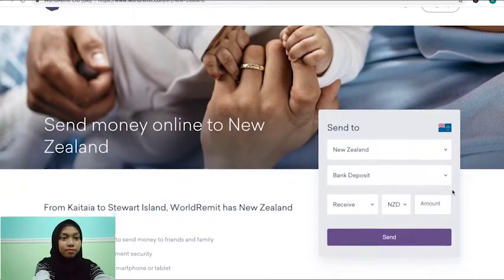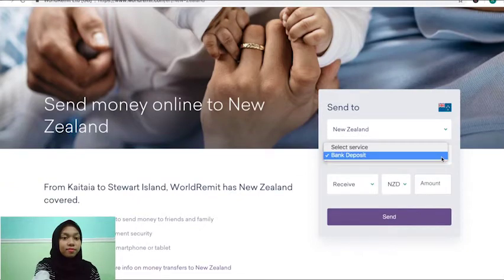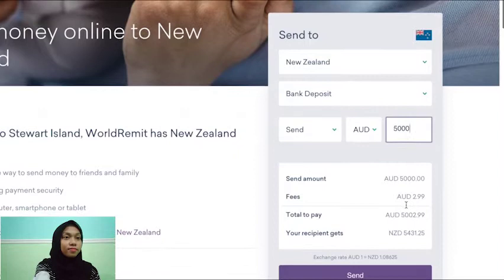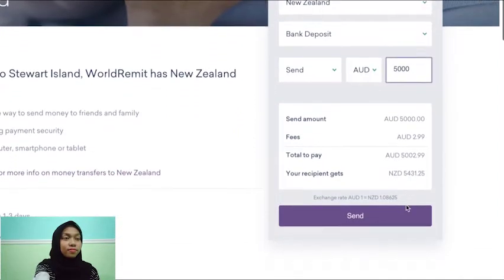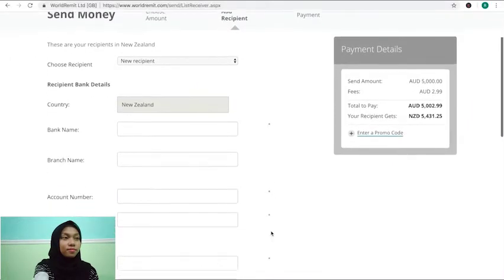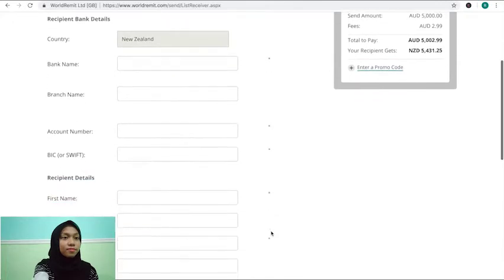The next screen will show you the options for the country you're sending to. Once you've entered the currency and amount, World Remit will estimate the cost of your transfer, including the exchange rate and fees. You can choose if this is based on the amount you need to send or the amount that needs to be received, making it easy to calculate the cost. The next steps involve all the details for the person you're sending the money to.